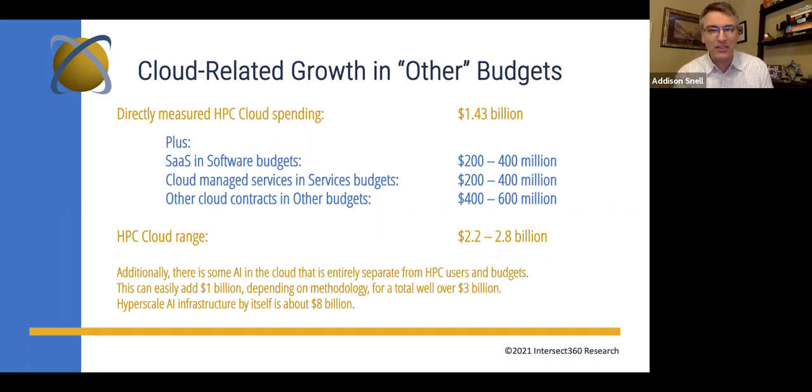But when people are recording SaaS in their software budgets under software other, there's another $200 to $400 million there. When people are going through companies like Nimbix and Rescale or XISS, Uber Cloud, some R Systems, and they're calling it cloud managed services, but putting it in the services budget rather than the cloud budget, there's another $200 to $400 million. You get other things like facilities outsourcing that can show up in other budgets, or just, I don't know where to put this, it's not well described.